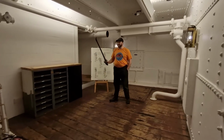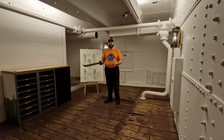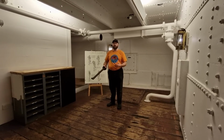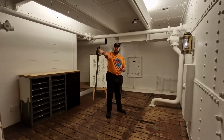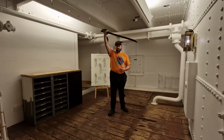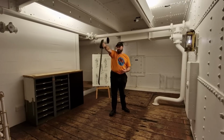So, cutlass drill. When HMS Warrior comes about, cutlasses are still an important part of how you fight, especially in boarding actions. As you can see, there are some standard positions. Guard, and then we have the second guard to deal with someone trying to whack you down from above. This is to deal with someone trying to come from one side.